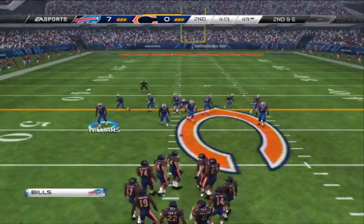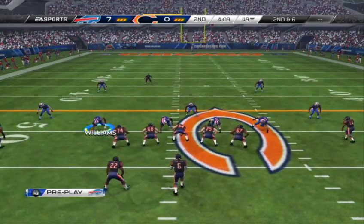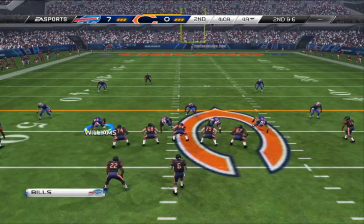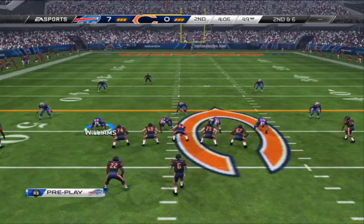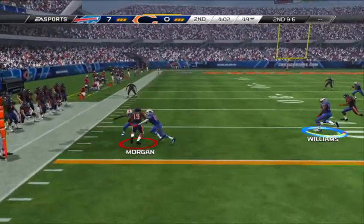And it'll be second down and 6 after the running play on first down. And Morgan's a receiver in the slot. 51, Mike. Mike 51. Let's go, defense. And here we go. Cutler's back in shotgun formation. Reaches out and grabs it.